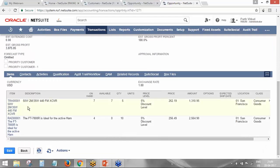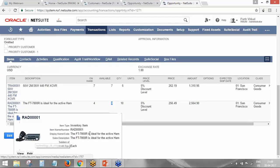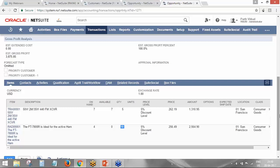So here I see in this transaction I have two items. I have a couple on hand, 7 and 4, whereas none of them is available for this particular item. And let's see what this item is about. So this has an inventory allocation mechanism like I talked about earlier, which takes care of allocating an inventory item. So though I have 4 on hand, none of them is available. That is because maybe it is already committed through another sales order to some other customer. So the quantity is 10, so I'm pretty sure the moment this gets into a sales order, I'm going to have a back order situation, where my logistics has to arrange for these items real quick.